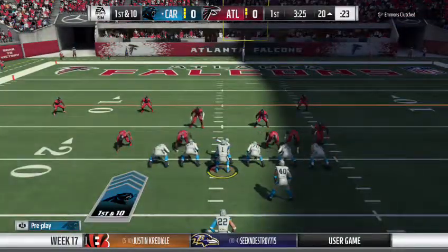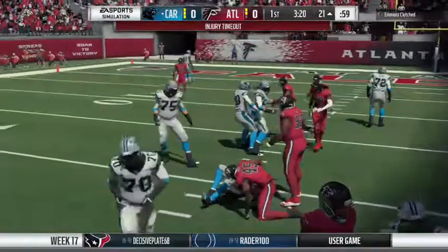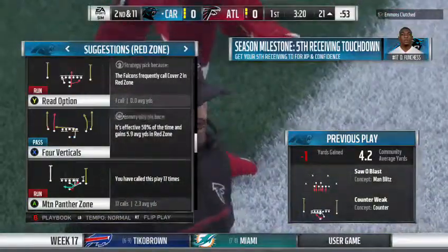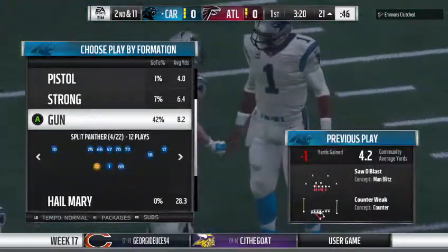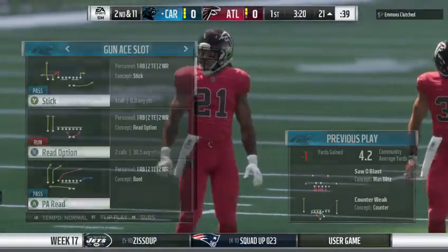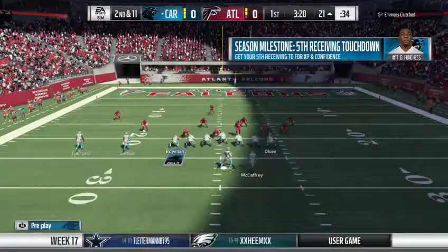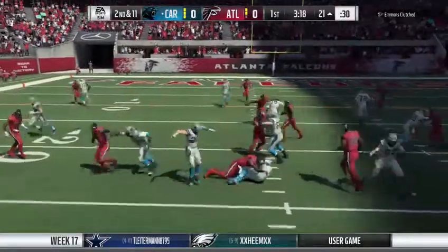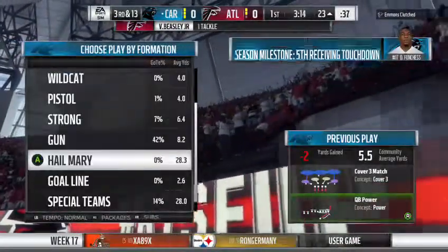So the D-line's going to spread out. On 1st down, this is McCaffrey. And he'll wind up losing yardage here back at the 21-yard line. And the offense is behind the chains here a touch on 2nd and 11. And holding it may be the wrong decision as he stopped in the backfield. It's a loss of 2, now 3rd down.